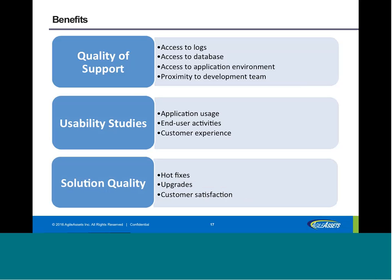And of course, we're trying to work on the solution quality, and when the environment and application is hosted with AgileAssets, we can address certain items and tasks faster and quicker compared to when it's deployed on-premises. For example, AgileAssets hosting services will help our customers to stay with the latest application versions and service packs, as AgileAssets hosted services team will take care of all deployment tasks. We'll install the database upgrades, we'll install application upgrades. If any components need to be upgraded, we're taking care of it.